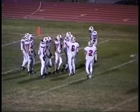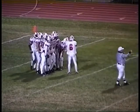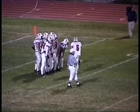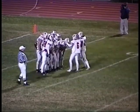1st and 10, 11:53 to play in the third quarter. Knights with the ball. Mitchell bounces it outside, tries to cut it up to the numbers, and is going to slip at the 15-yard line. Nice gain on first down.